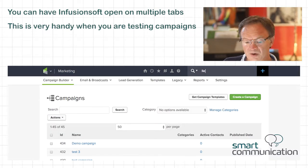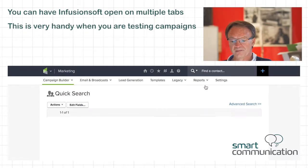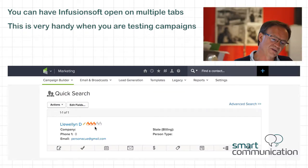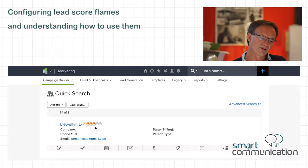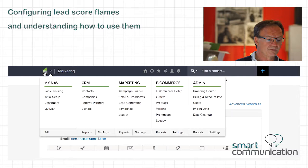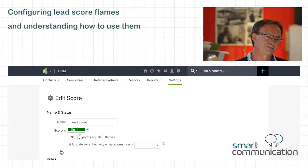So now I'm going to look for a contact. I'm going to look for myself. There I am. So these flames that appear here, they either mean I'm getting warmer as a prospect, or they mean I'm getting colder as a prospect. So how do those flames happen? I'm going to show you. So you hover over the Infusionsoft icon here, and you go into CRM settings, and there you'll see scores.